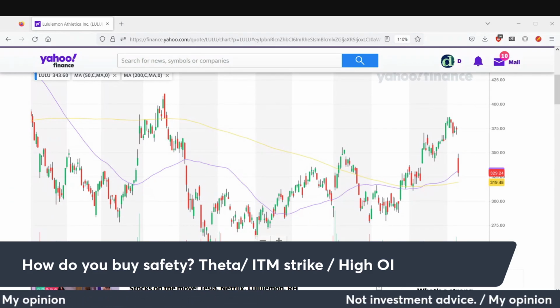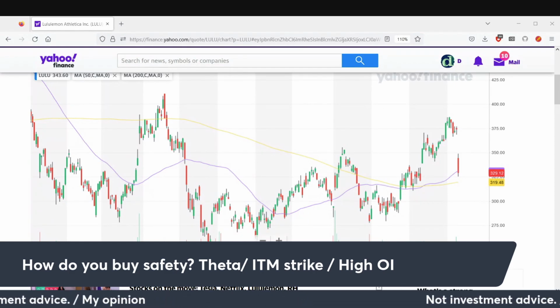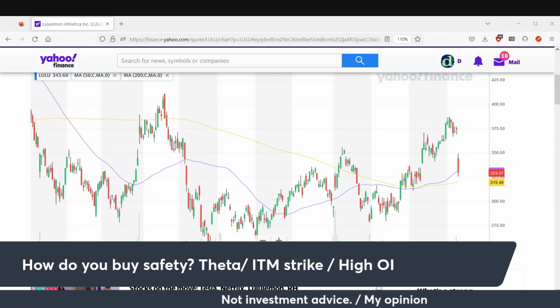So I should change that. How would I buy safety? I would buy safety by trying to buy as much stake as possible. I would try to buy an in the money strike so I could buy intrinsic value. And then I would try to buy a high open interest so I can make sure that there's a market and there's liquidity around that particular strike.